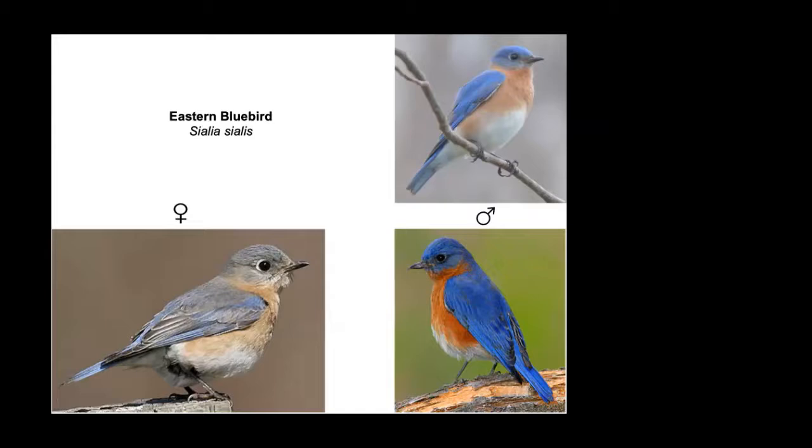I think of him saying, "Look at here, I'm Bluebird. Look at here, I'm Bluebird." But of course, when you hear a bluebird the next time, he may not be saying exactly what you just heard, but you kind of key in on the quality of the sound. Okay, that's the eastern bluebird.